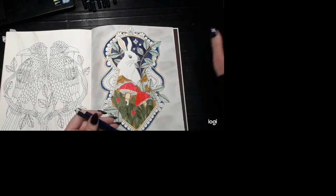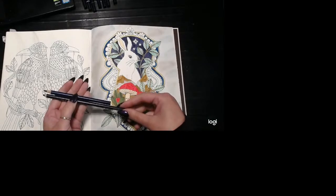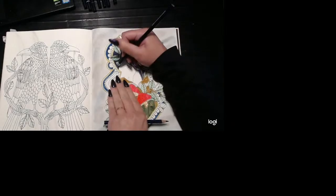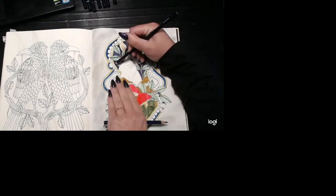Let's, okay. I'm looking to see what all of these are. Okay. So I have indigo blue. I finally got a new one because my other little shorty was a goner. I just really want this to be dark and beautiful.